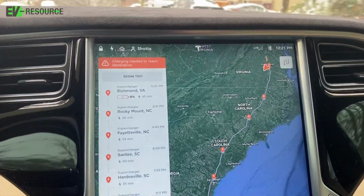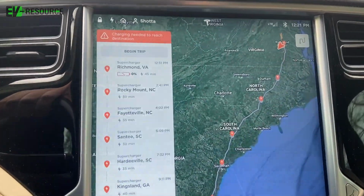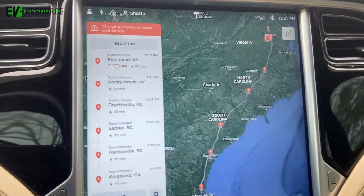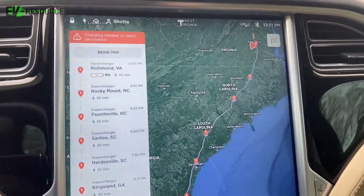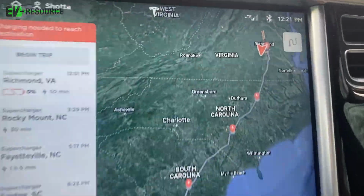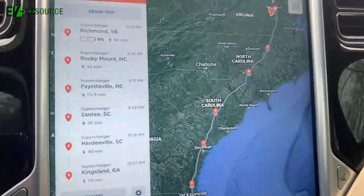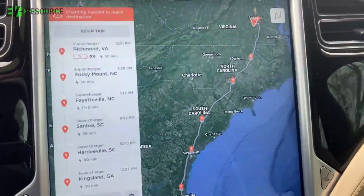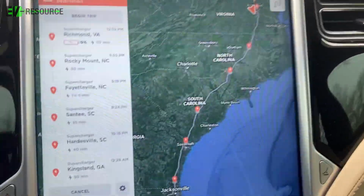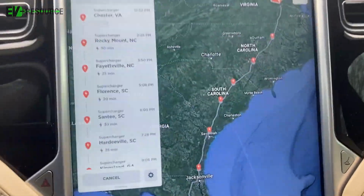Something that might not be widely known about Teslas is that when you go and type in a destination in the navigation, it will tell you where all the supercharger stops are between your starting and your ending. Everywhere you need a stop, it's got it all planned in there. You don't have to figure it out. You don't have to do anything. It already knows. That is cool.